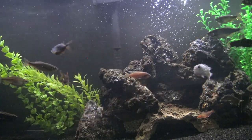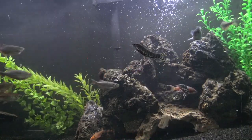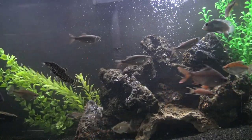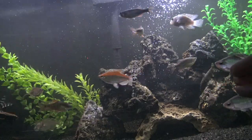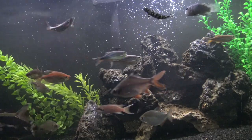I would say a minimum of 20 gallons, maybe for 2 or 3, but amp it up. If you want a bigger school, go with like a 40 or 50 gallon. If you get a giant tank like this, I'd throw 20 of them in there. That'd be so cool. I just love those fish.